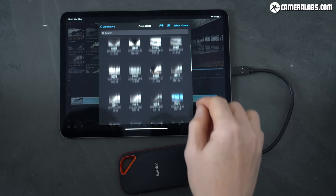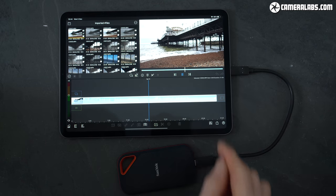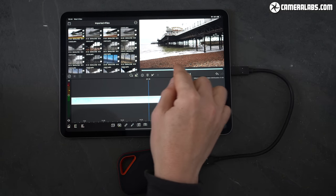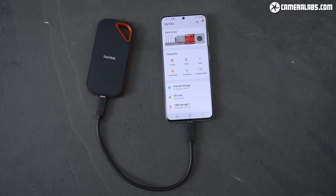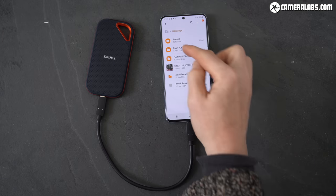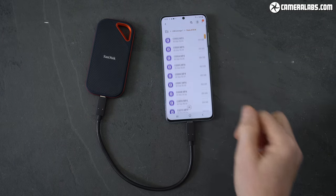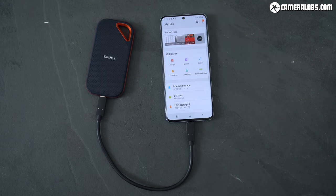I also tried editing entire 4K video projects directly from the drive with no performance issues on both my Mac laptop as well as my iPad Pro running LumaFusion as seen here, although this was also possible with the older Extreme version 1 drives. It also worked well when connected to my Samsung Galaxy S20 phone for copying large amounts of photos or videos to and from it. I didn't get the chance to try it on a games console or a cinema camera though, so I'd recommend checking for compatibility with specific models.